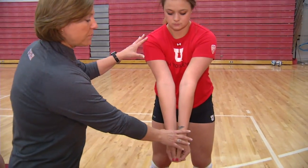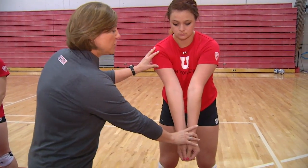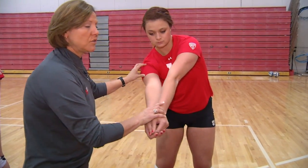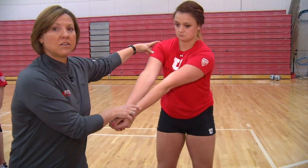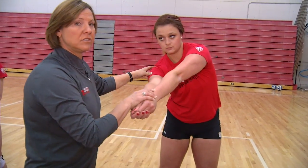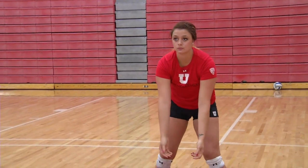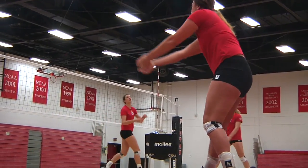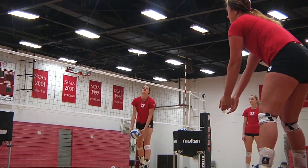Mackenzie's got her great platform. If she needs the ball to go over there, she would simply change the angle of her platform and go through the ball. She doesn't want to twist to get it over there. She wants to face the ball and angle her platform. As you see, Mackenzie's facing where the ball's coming from and using her angle to get the ball where it needs to go. We say, let the angle do the work. It makes it a lot simpler game.